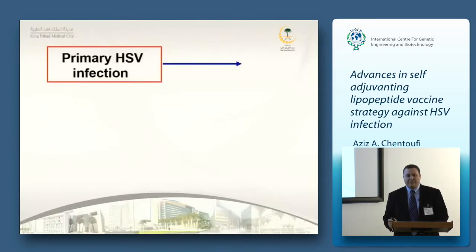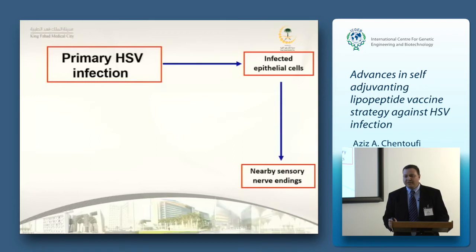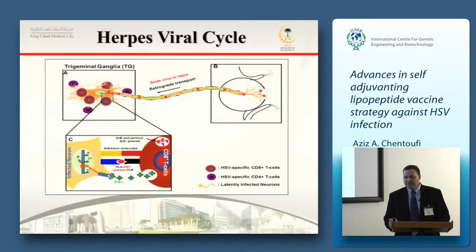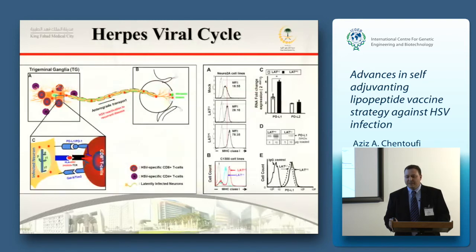A little bit about the cycle of the virus. You have a primary infection that occurs in epithelial cells. Then the virus replicates, and in nearby sensory nerves it affects the neurons, and then migrates by retrograde transport to the trigeminal ganglia when it's in the head, or to the dorsal ganglia when it's genital herpes. Then the virus goes back to the primary site of infection and induces herpetic diseases. The virus is controlled mainly by CD8 T cells through cytokines and granzyme-perforin mechanisms. However, suddenly and spontaneously, for not really known reasons, the virus gets reactivated and goes back to the site of infection.